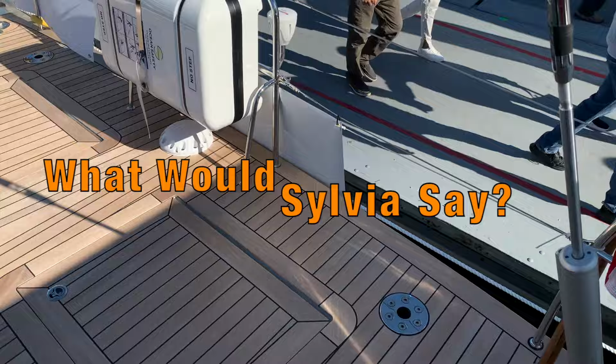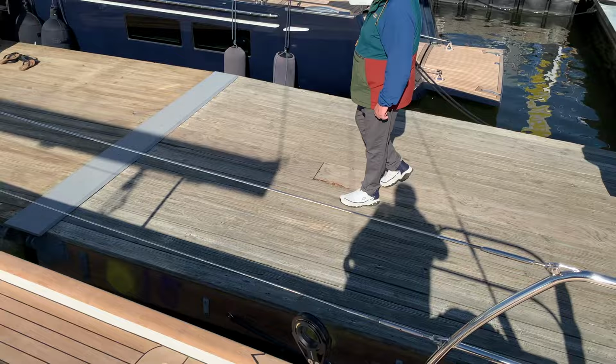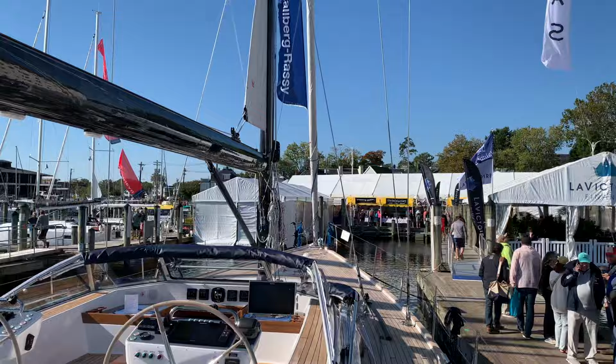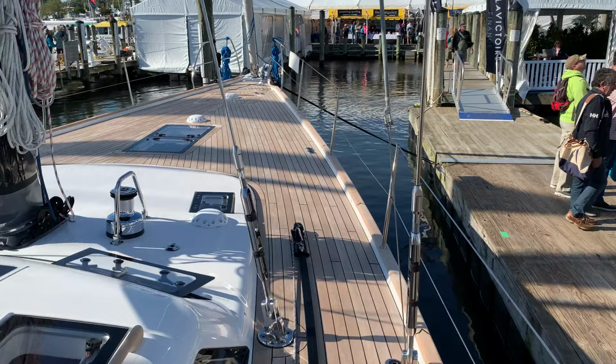Hopping on board, what would Sylvia say? Well, again, as long as she didn't know it heels, she'd be entranced by this vessel. I mean, look at every area you have here. It is utterly gorgeous. The real teak decks, every angle just screams of elegance. It's hard to see in the videos, which is really why I have to be on board a vessel before I do a review, because you just can't get it from a video. But the feeling of this vessel is one of absolute strength and top quality.